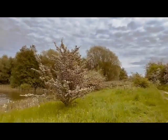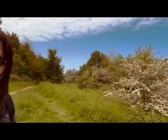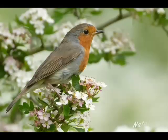There's a bush just in front of us to the left and to the right. And we said we'd get a bird to land on this nice white pink flowered bush, and lo and behold, 2 minutes later a little robin came on, and Natalie's got a nice picture, which I shall put up now. Yep. Robins are very obliging, aren't they?